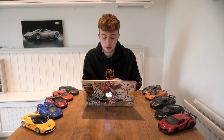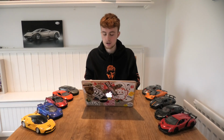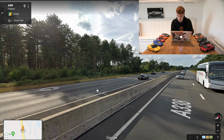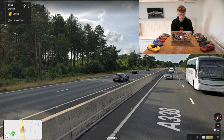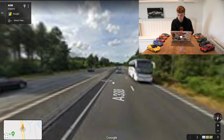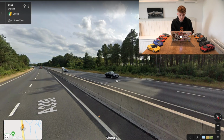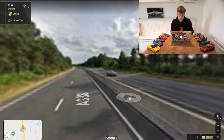I haven't seen one on the road, a shooting brake like this anyway. I've only seen them in shows, but it's quite cool to see this one driving. And while we're at it, I've also found a grey one on the road. Look at this, a bit of a grainy photo, but on the A338, we've got this shooting brake. Quite a cool picture actually, to be fair. It's literally just this on its own.